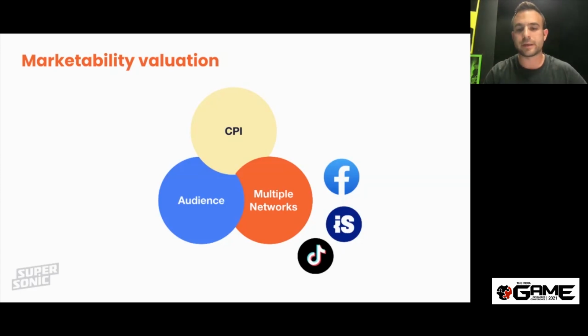The third thing is testing your game on multiple networks. Now, I'm not going to focus on this in this presentation, because it's basically the second phase of the marketability test. I'm just going to say that we do the initial test on Facebook because it gives a very good indication of early marketability, and for every game where we see some potential, we test it on IronSource Network and on TikTok. Again, big SDK networks, and another big social network for hyper casual games, to understand the wider picture of the marketability of your concept.